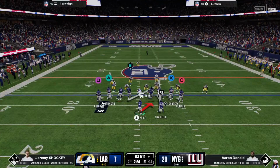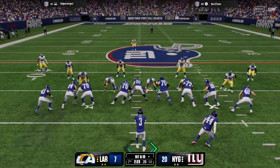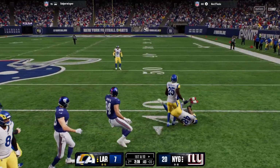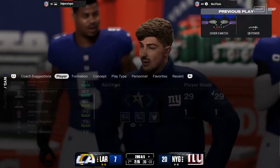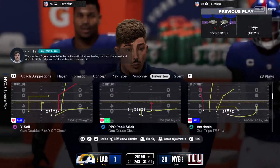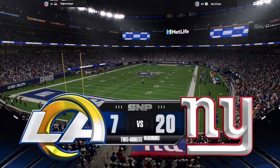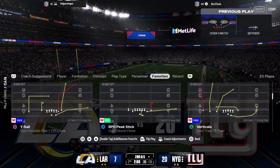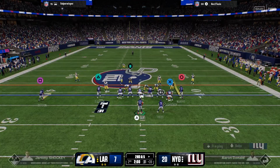They go 3 tight ends here on 1st and 10. Ready, let go. Here's a designed run. And a good run there. Going to get him 5 yards. It's a gain of 5. 2 minutes remain here in this first half. We'll come back to MetLife Stadium after this. They'll come up here on 2nd down and 5.